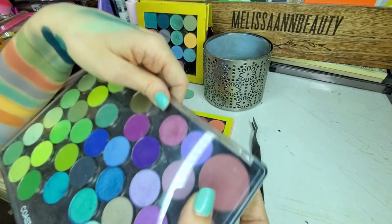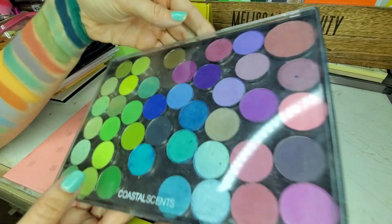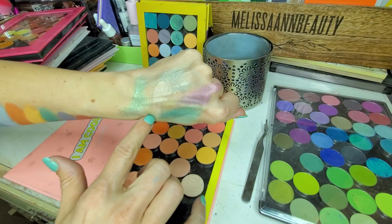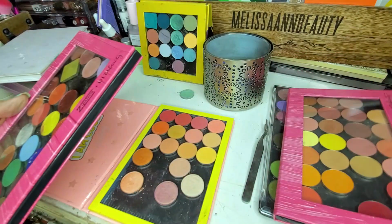And this is the last Coastal Scents one that I have. And I don't really see, yeah, these are all greens, blues, and purples. And I've already got green, blue, and purple shimmers. So I am thinking maybe this one here that I just swatched is just kind of a peachy one. I don't know. Let me go through again and see if I've got anything.